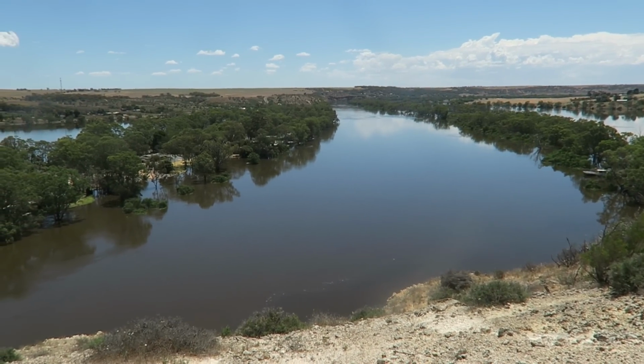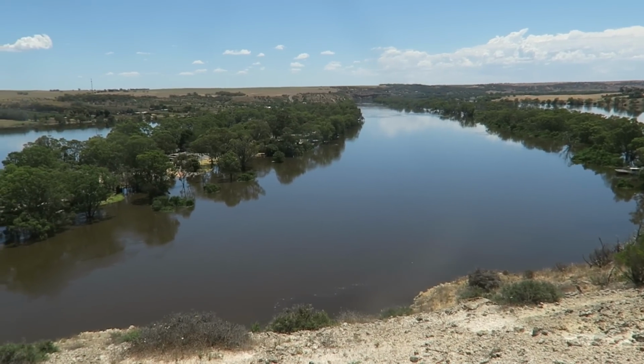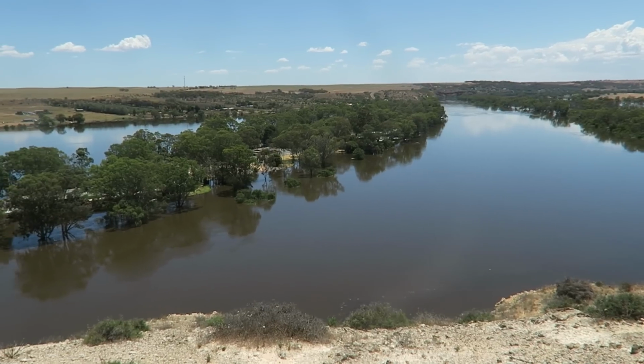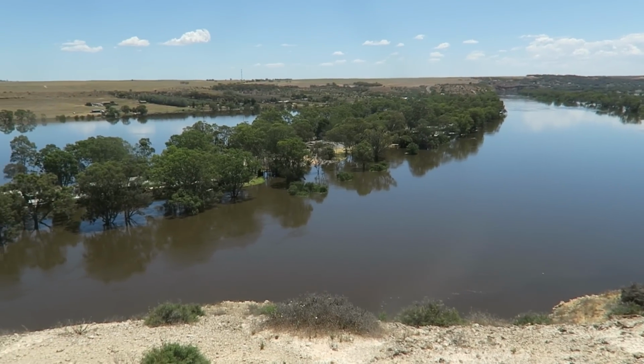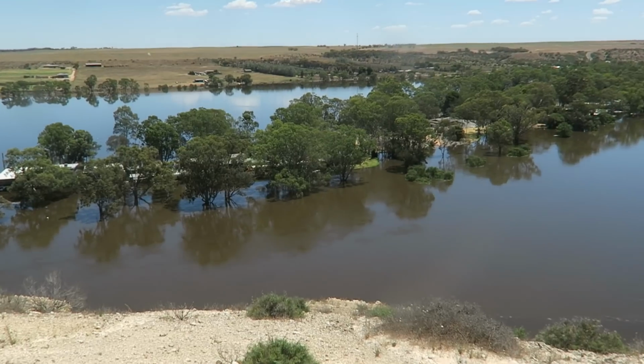So just at Walker's Flat at the moment. What a beautiful view. No wind. A few shacks down there to the left, underwater.